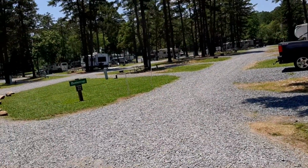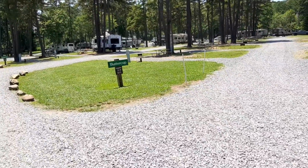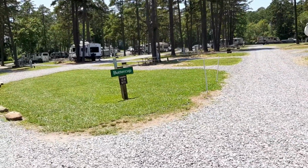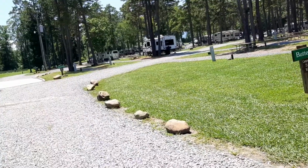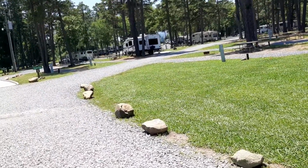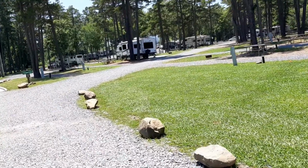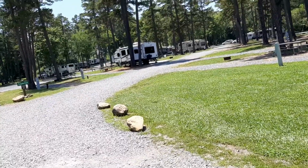After Buttercup, I'm trying to adjust this lighting here. Okay, there we go, it's a little better. After Buttercup is Pumpkin Patch, and that's going to be sites 40 through 50. 40 being at the bottom, 50 again up at the top. The next one is going to be Honeysuckle, and that is 61 through 72.